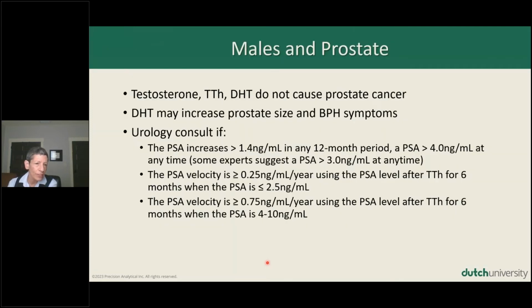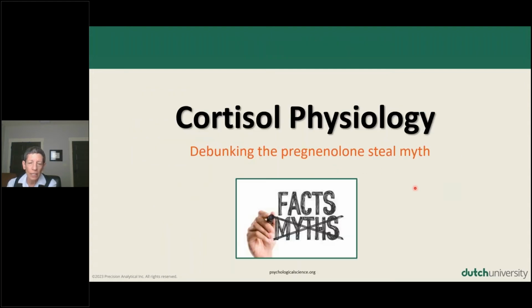And don't forget that testosterone therapy and DHT do not cause prostate cancer, but elevated DHT levels may increase prostate size and BPH. And here are the guidelines for getting a urology consult. Let me point out to you that even though the guidelines say a PSA of greater than 4 nanograms per mL at any time, many experts now suggest a PSA of greater than 3, and that's what I've changed my practice to. Now let's get into cortisol.